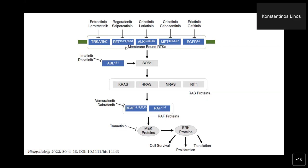Other kinases, you can have a RET fusion, it's a kinase that there are targeted treatments such as regorafenib or selpercatinib. ALK fusions, crizotinib, lorlatinib, MET fusions, EGFR, they're all these fusions in the kinases, right? They're membrane-bound receptor tyrosine kinases that actually you have a lot of different drugs that you can use if you detect this fusion. And of course, you cannot detect until you do molecular.